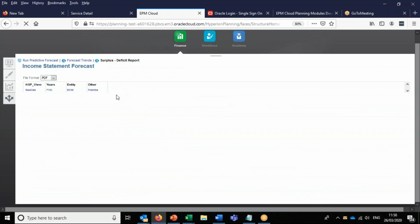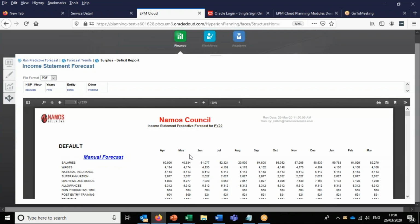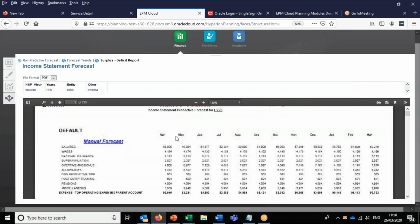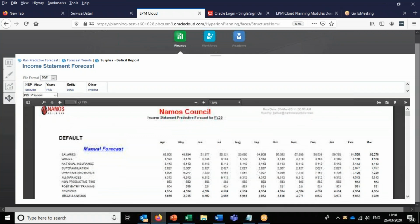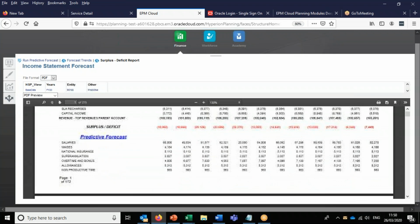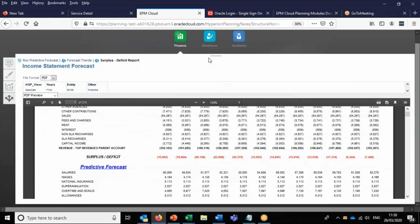Then we've also got a report to show me my surplus and deficit. And sorry, I'm going to have to speed up a bit now because I've just realised it's 10 to 12. So here we've got a report. We can customise all these with your logos, etc. Shows us our predictive forecast, shows us our manual forecast.